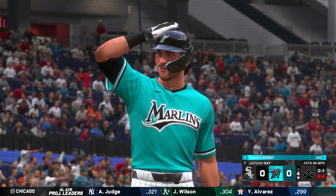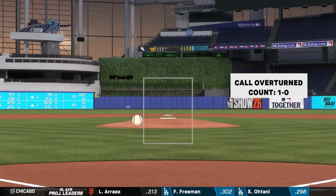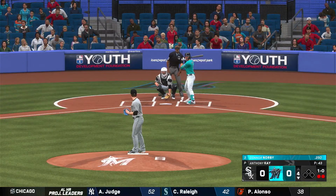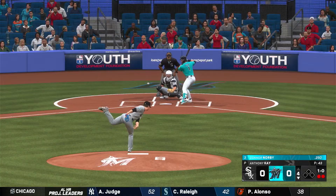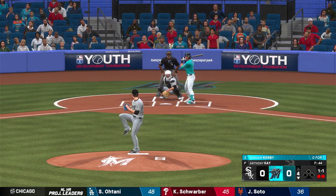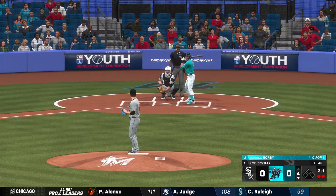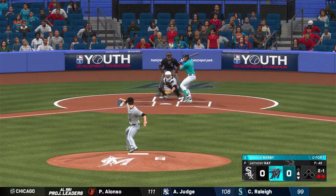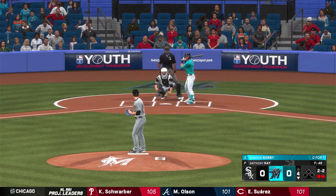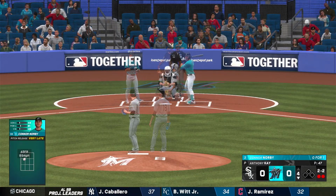Fastball for a strike. Norby thought that one missed, and here comes a challenge. Barely a hair out of the zone, but it was a ball. They'll keep both their challenges. The 1-0. Swing and a miss. In there at the knees. 2 balls, 2 strikes. Gets a piece and stays alive.